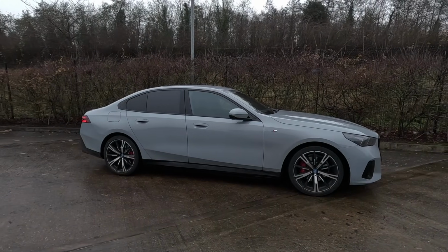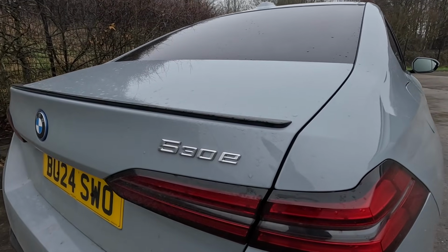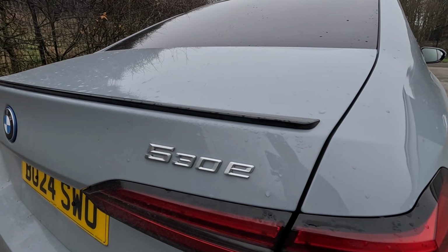This car has got a few packs on it, so I think comfort pack for easy entry. You've got the tech pack because it's got HK, and got the M Sport Plus pack because of the way the car is set up from outside, with the high gloss black accents and the big red brake calipers as well. So yeah, I think it's quite a nice package. In terms of powertrain, this is a 530e, so it's a 2-litre 4-cylinder engine with hybridization. It pushes out something in the region of about 300 odd horsepower and quite a bit of torque as well.